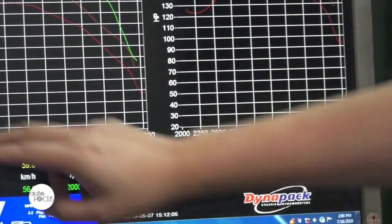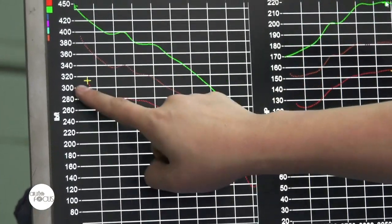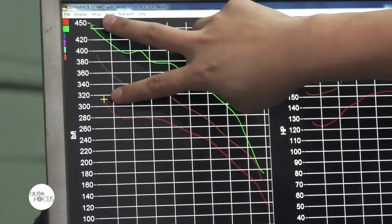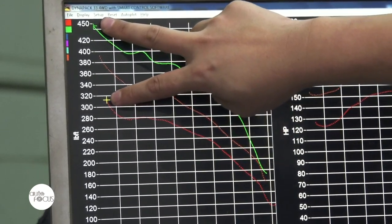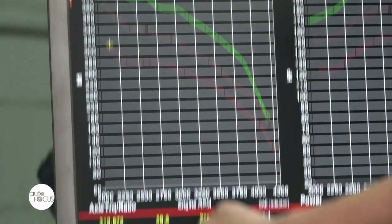Torque is the same way. You read the graph here. With diesels, it always starts off high, then goes lower. But as you can see, we have a pretty big, almost 150 foot-pound of torque increase here, from 312 to 446.